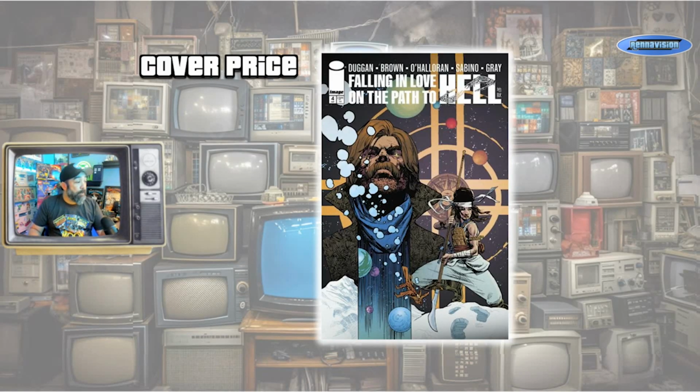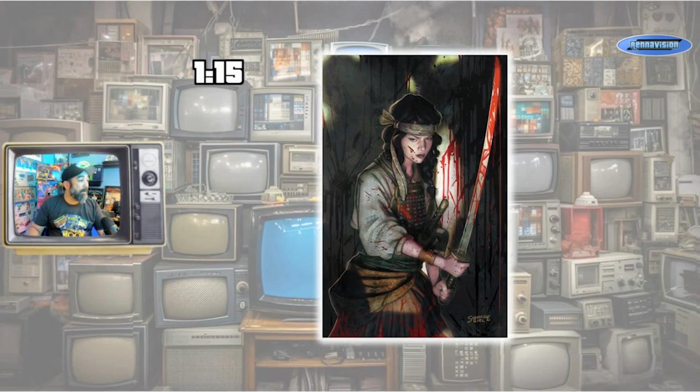This is issue 4, has one cover here, and it has one incentive, which is a 1 in 15 with an awesome, awesome cover. Just look at that. Look at that look in her eyes. She's holding that bloody blade. I dig this cover a lot. It's probably my favorite cover of the week, but it could be tricky to secure one because, again, not a lot of shops are going to be ordering even 15 copies of this series at this point.